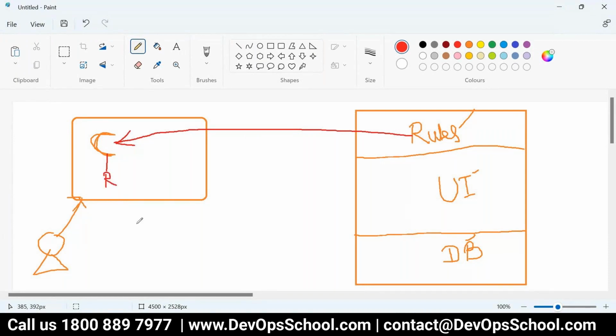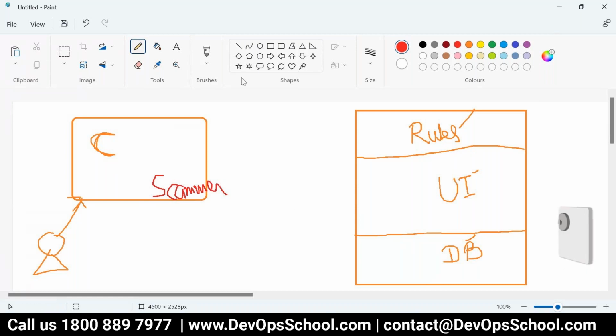But this laptop and this server are at a distance. So what to do? In this case, I should add one more component to this architecture, and that is called the scanner. You can take it as an agent. This agent runs on the code and reads the code, what kind of code you have, the code directories, and then this scanner will go to the server, download the rules, and apply the rules on the code.